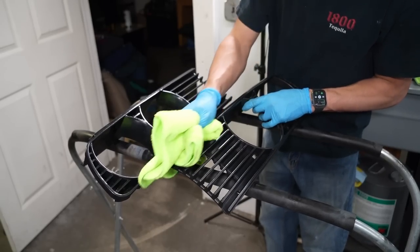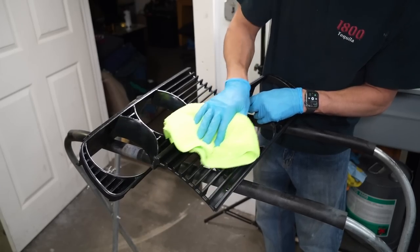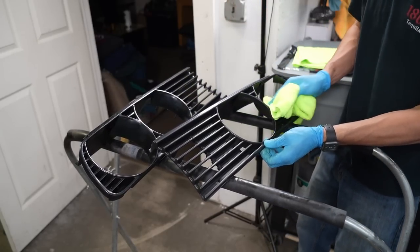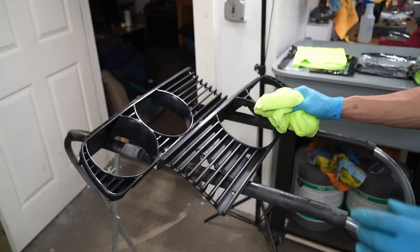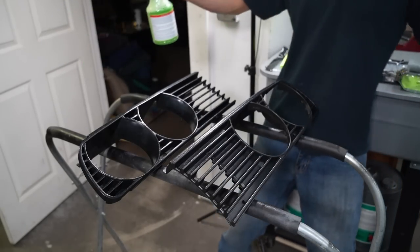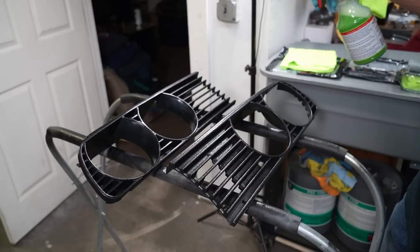Every time before applying a coating, I'm coming in with the isopropyl alcohol and really wiping it all down, and it makes a noticeable difference. It feels so bare after the wipe down, like your finger just gets stuck to the plastic. Like that.